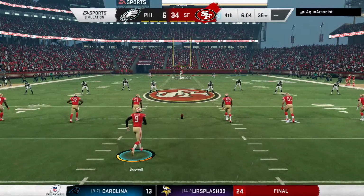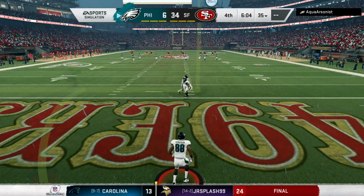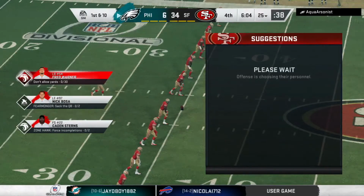So they throw the pick six. They'll get it in the air. And this will be a touchback as that sails over the end line.